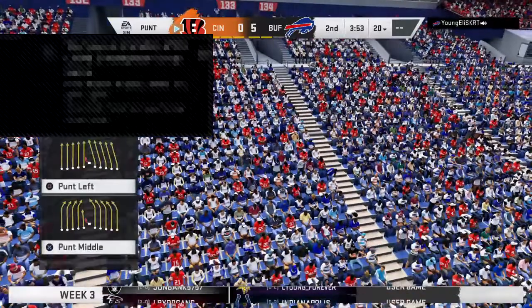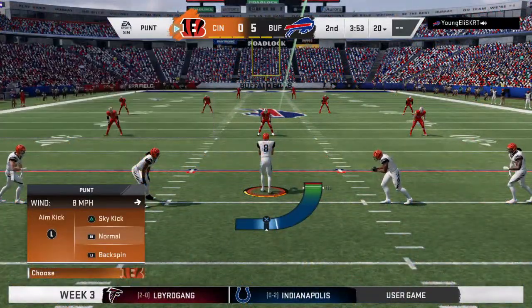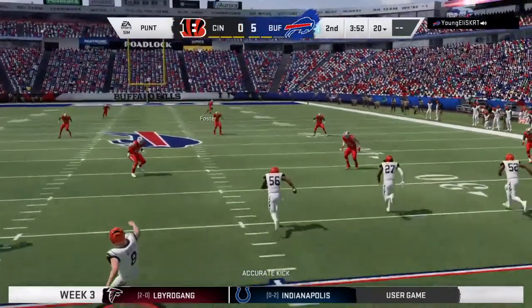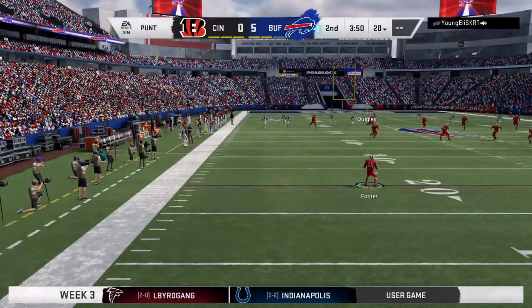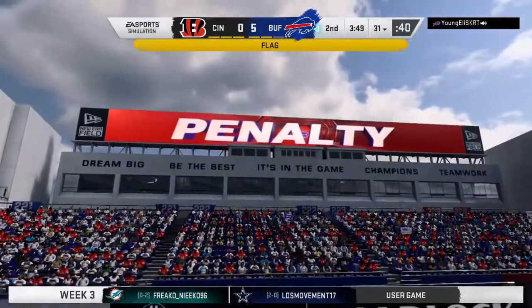You're exactly right, partner. This was all set up by a great punt, and if the ball goes in the end zone, this never happens. So great call. Give the punt team and the punter some love. So they will accept the penalty and move forward.